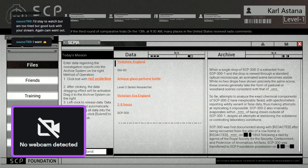So far attempts to analyze the exact chemical composition of SCP-300-2 have inexplicably failed, with spectrometers reporting wildly variant or false data, thus making attempts at replicating it impossible. SCP-300-2 also invariably evaporates within moments of being drawn outside of SCP-300-1, despite all attempts at stabilizing the substance or controlling laboratory conditions.